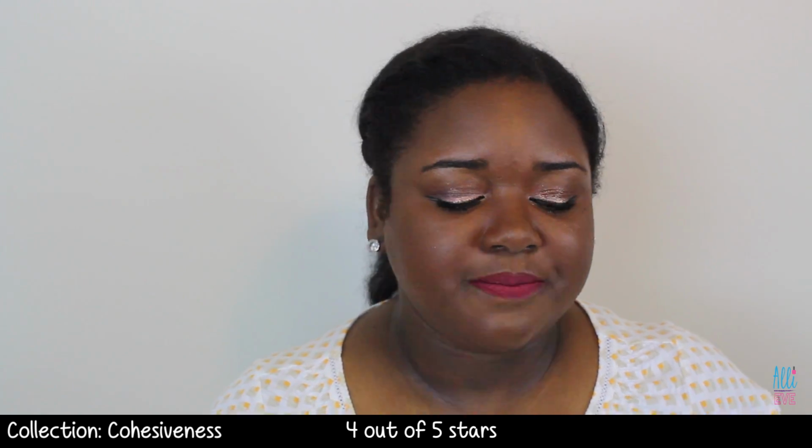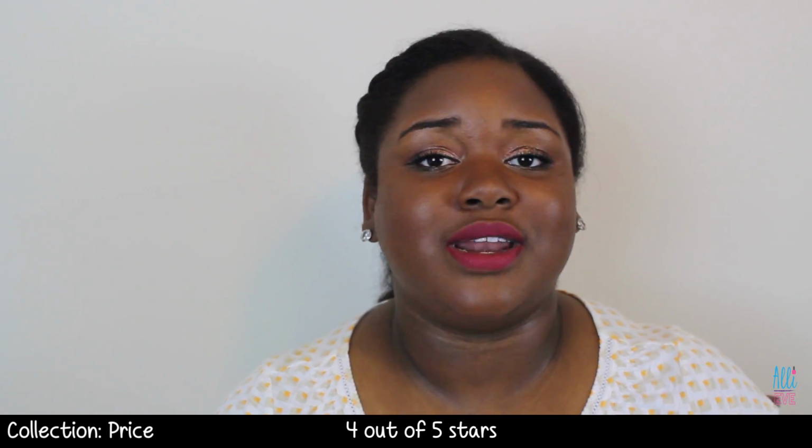For cohesiveness, I thought the collection was decently cohesive. I just didn't like the fact that they put 4 reds and pinks. I know, my little soapbox. So for cohesiveness of the collection, I'm going to give it a 4 out of 5 stars. For the price, I'm going to give it a 4 out of 5 stars at what I paid for it.